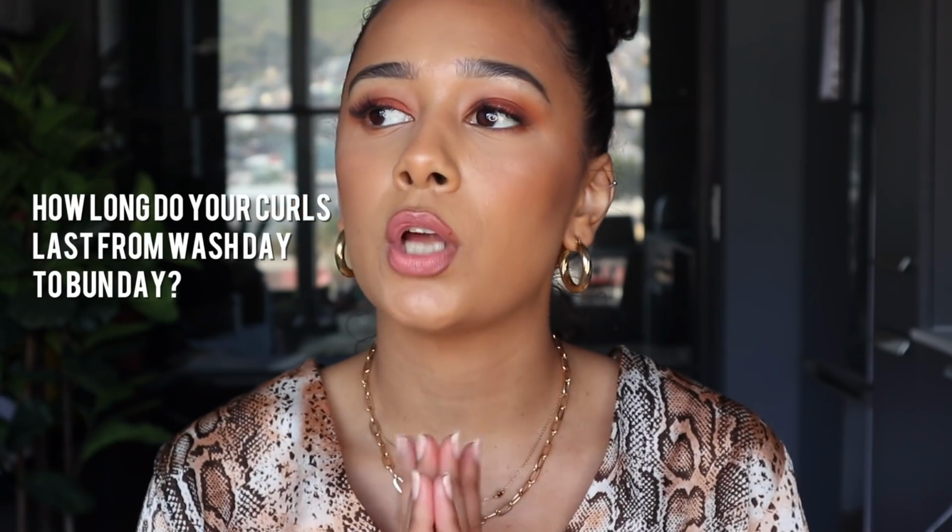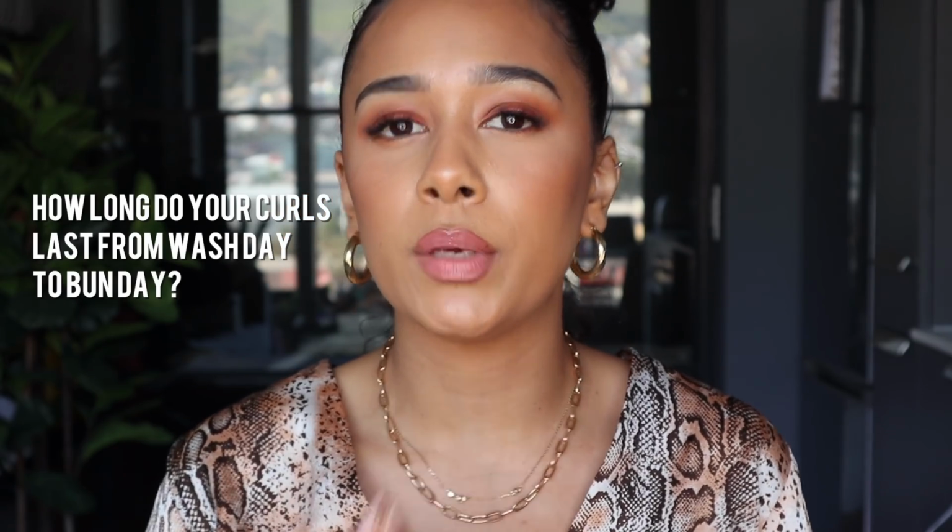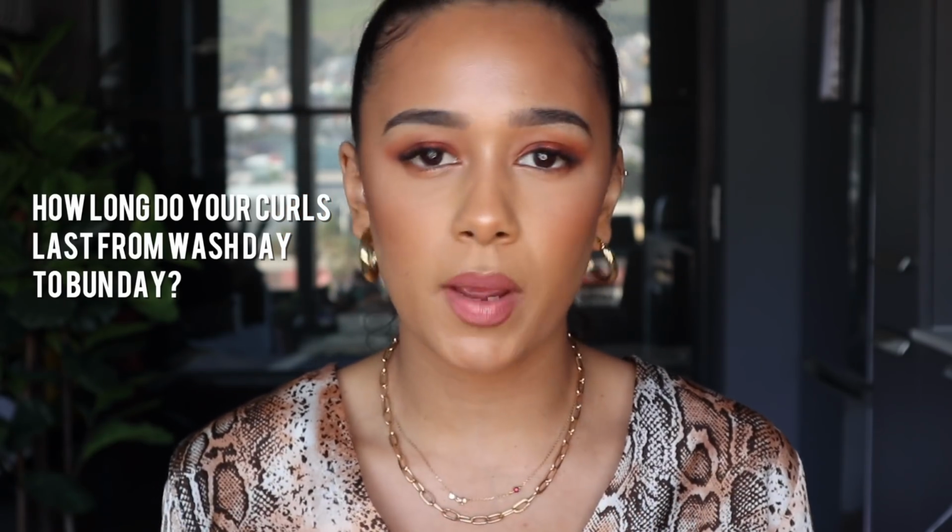How long do your curls last from wash day to bun day? My curls will last about a week before I have to wash it. I wash my hair once a week. What I like to use is a spritzer. So if I can see my hair starting to look a little bit confused, like am I straight, am I curly, am I frizzy, what is happening?